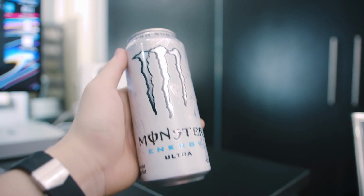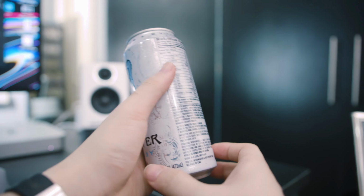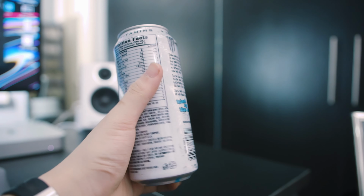So I hope you guys liked that intro. So just a quick story time. When I was a student way back when, energy drinks went a long way to help kickstart my productivity. So this is my personal favorite, Monster Energy drink. Go give it a try if you see this in 7-Eleven or in the supermarket.